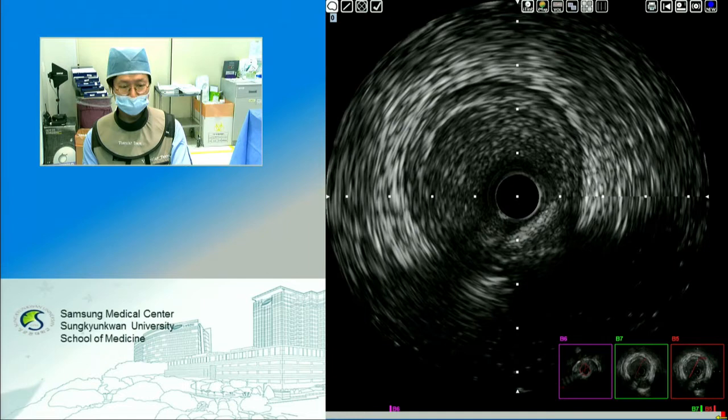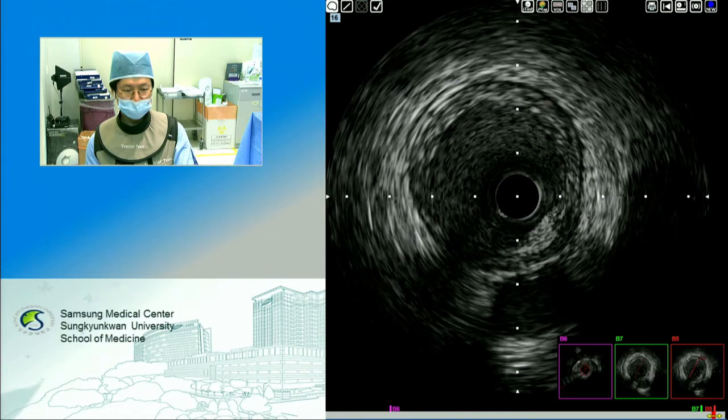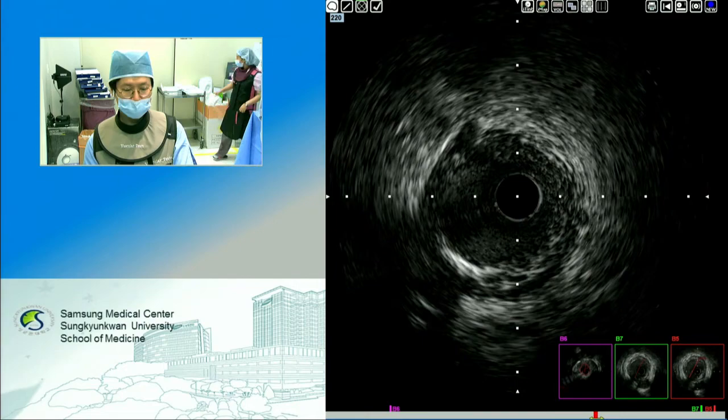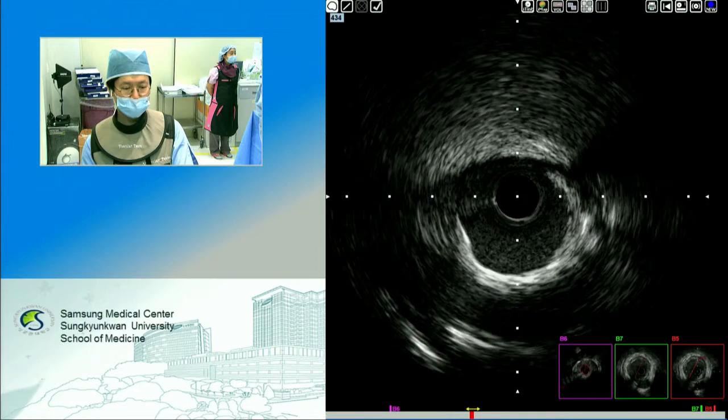The IVUS probe started at the mid circumflex. Here is the mid circumflex, which is normal. Vessel size is 3.5 millimeters. Going to the proximal circumflex, the lumen is okay. However, negative remodeling is here. There is some calcification, not heavy. However, this portion shows heavy calcification, also in the mid-proximal circumflex.